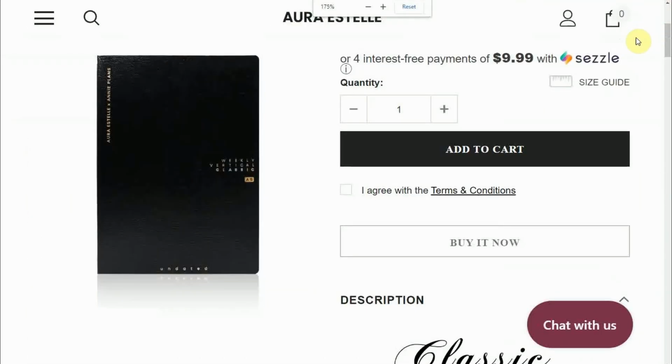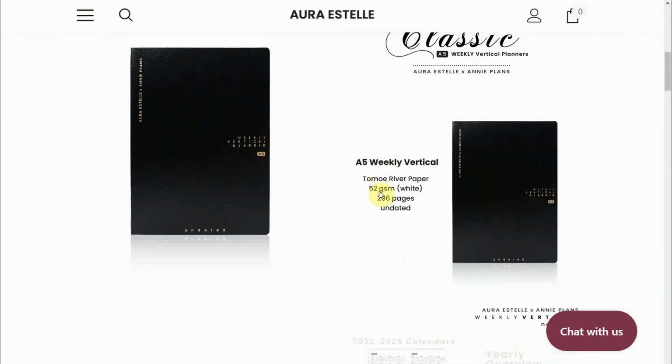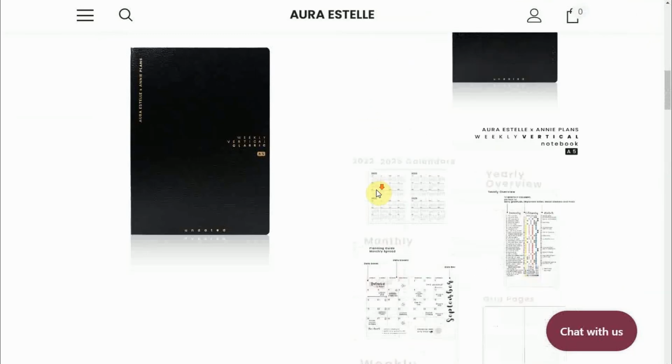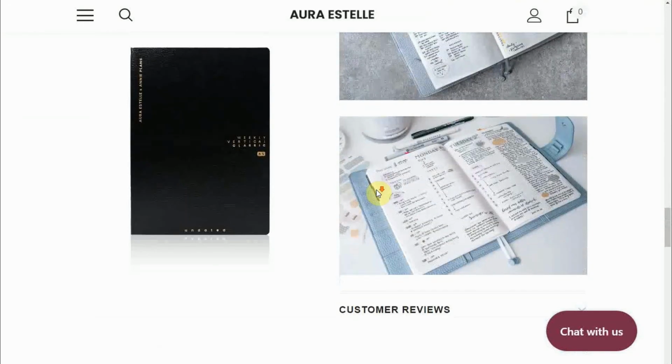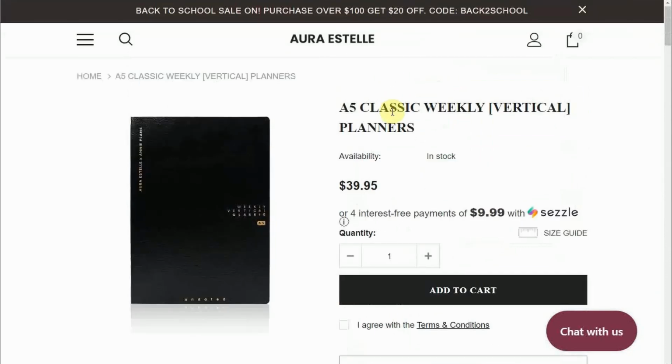Let's see if we can find any additional information. So it is, again, the 52-gram Tomoe River paper. People haven't really been talking about what version of that paper it is, but I would guess a lot of these are going to be the new version, but I don't know that. Don't quote me on that. That paper production is kind of tough to follow. So that's the Aura Estelle undated A5.